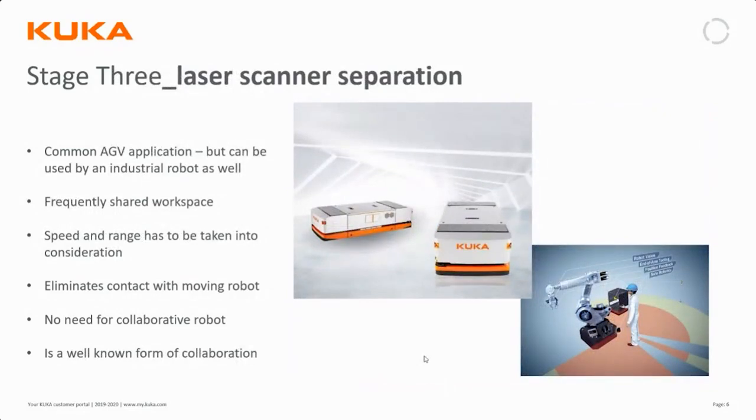The third level is what we call a fenceless application, a laser scanner separation from the robot itself, virtual fences, if you like. This application is quite common and well accepted in the industry and by operators among automated guided vehicles. That's a standard solution without really any reflection, but it can actually be used together with a standard robot as well, using scanners covering 360 degrees around the robot and creating virtual fences.